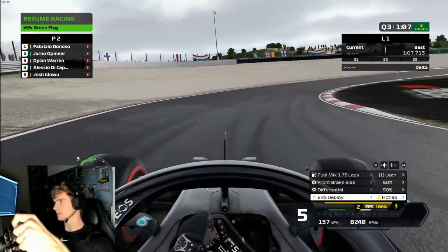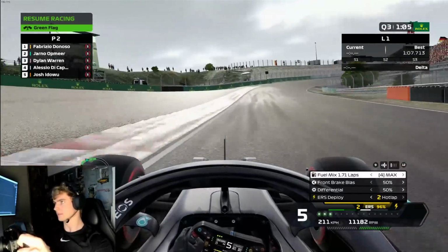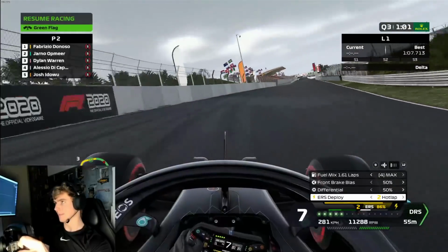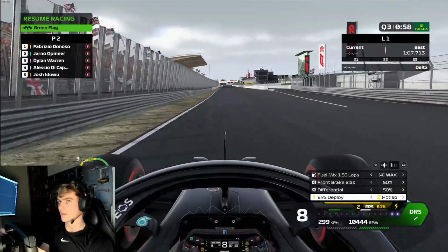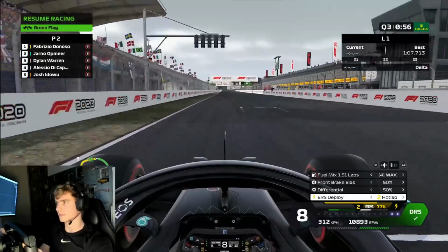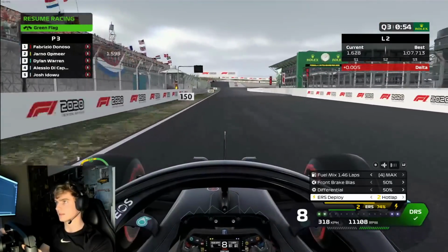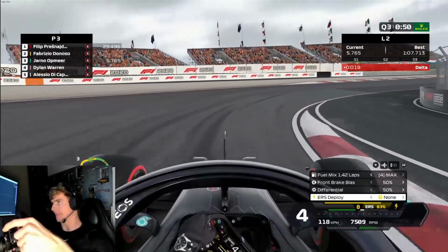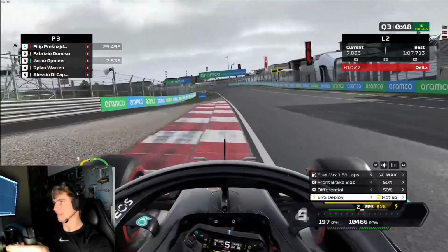So right, starting my final qualifying lap. Currently P2 behind Fabricio Donoso, who is not able to set a last flying lap anymore. He already set his last flying lap. 107.713 is what we currently have. I felt like I at least could do a high 0.4. Or that was what I was comfortable with.